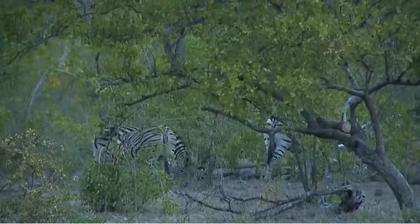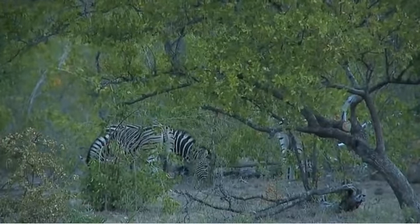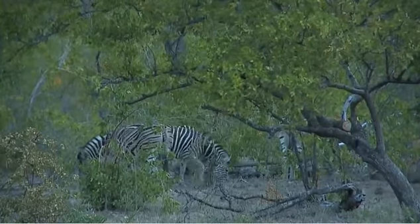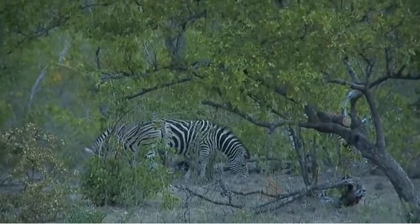Our zebras are moving off into the bush, but unfortunately Steph needs to leave the hyena den, so we're going to head back over there so you can say goodbye to them, and then we'll be back here shortly.